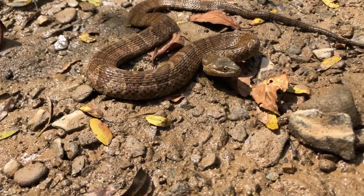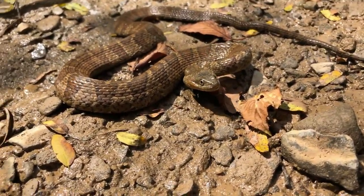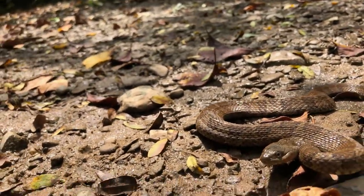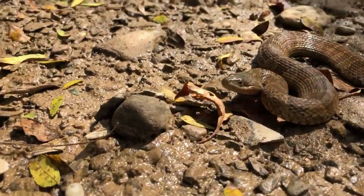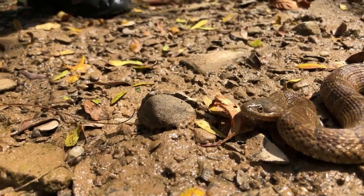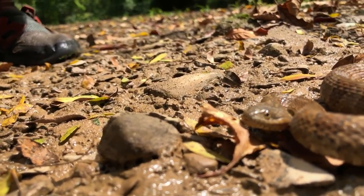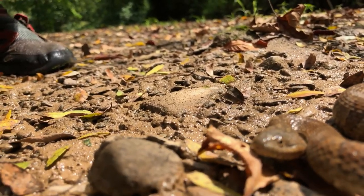I don't know if you'll be able to see or not, I don't know if I can get him zoomed in. Yeah, he's starting to curl around there. I don't know if you guys can see or not. Yeah, he's definitely checking that camera out. It's about striking distance right there. I'm surprised he hasn't hit it yet.